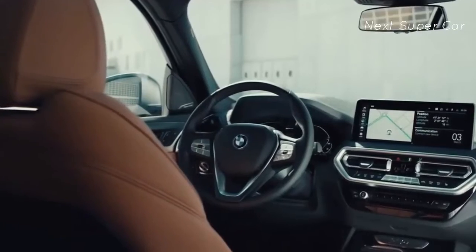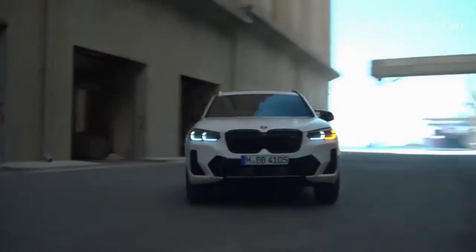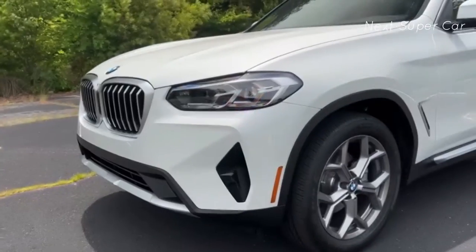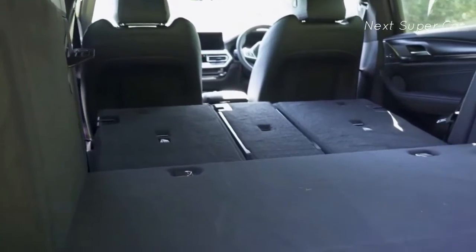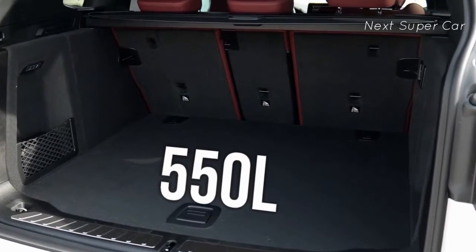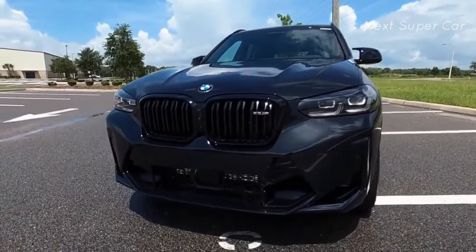The seats are thoughtfully designed for ergonomic comfort and exceptional support, significantly enhancing enjoyment during long drives. Adding to its practicality, the rear seats are designed to be conveniently foldable in a versatile 40-20-40 split configuration. This feature facilitates increased cargo adaptability, allowing you to accommodate various load sizes with ease.